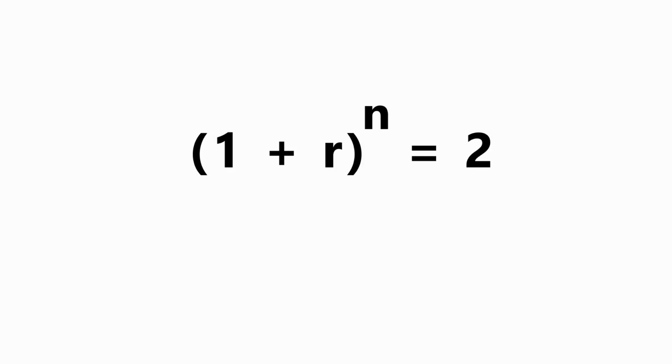Right, back to our finance question. We now know n is the exponent, and to find it, we need to apply the logarithmic function. We apply it to both sides of the equation because whatever we do on one side, we must always do on the other. So now it reads this when we apply ln to both sides. So we have the log of (1 plus r) to the power of n is equal to ln 2.